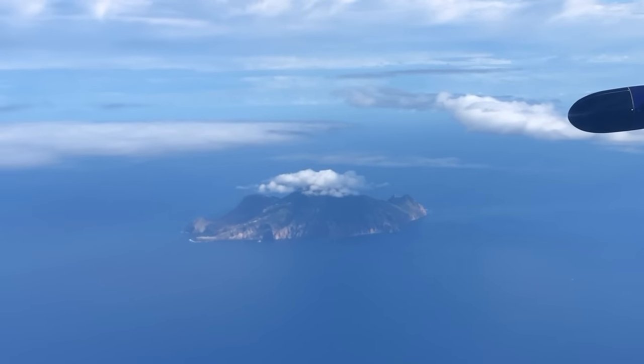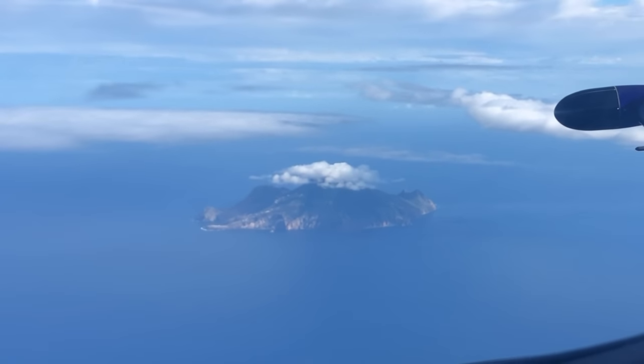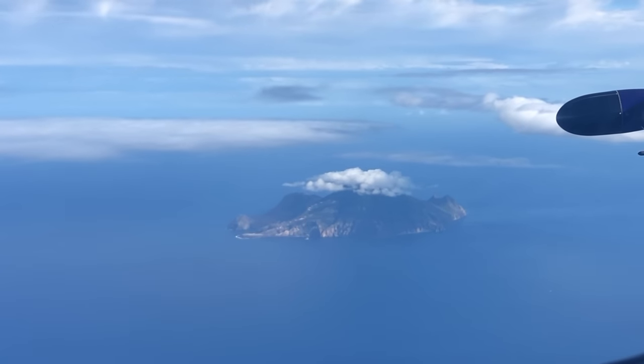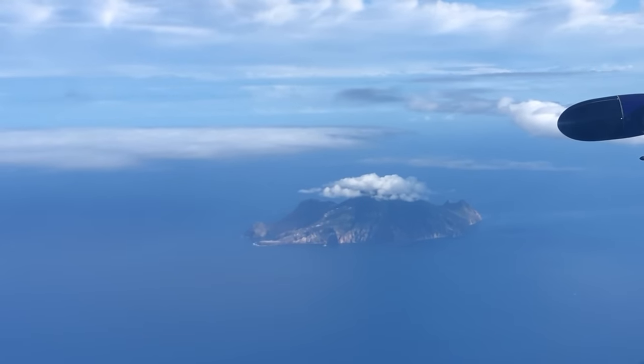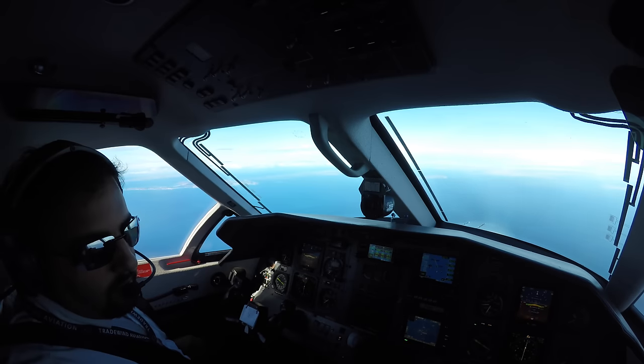There's Saba Island, that's just south of St. Maarten. If you haven't seen the videos of that island, there's Twin Otters going there from St. Maarten and St. Barts. It has the shortest commercial runway in the world at just around 800 to 900 feet. Definitely an interesting place to go.